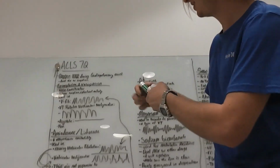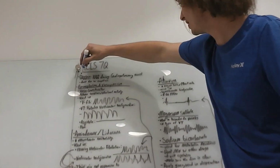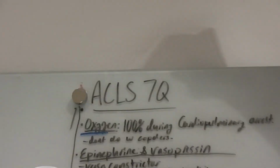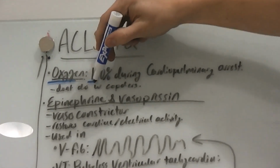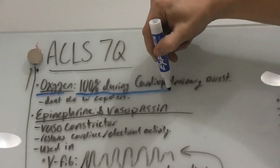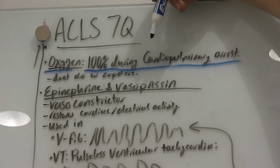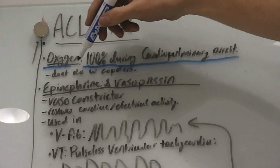So oxygen, that is used in just about every ACLS, or advanced cardiac life support. It's 100% during cardiopulmonary arrest. But here's the thing, you don't give 100% O2 to COPDers. That's a different chapter, but I've got it just in case.